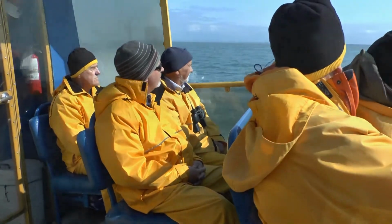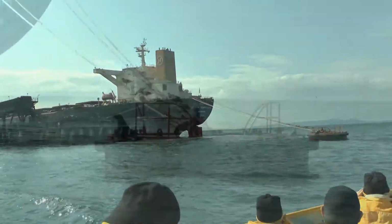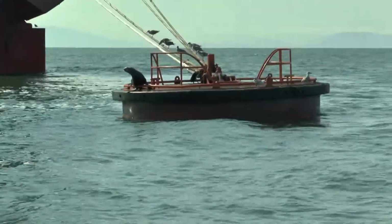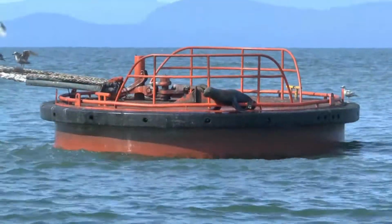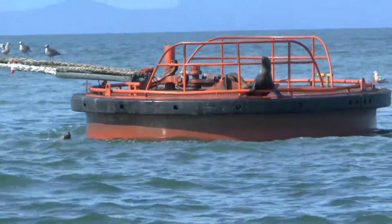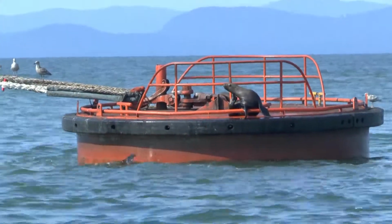The skipper slowed as we approached a large ship attached to a mooring buoy. He had spotted a seal having a good scratch. They can reach huge sizes. They are the largest sea lion in the world. A bull can be up to 2,000 pounds.